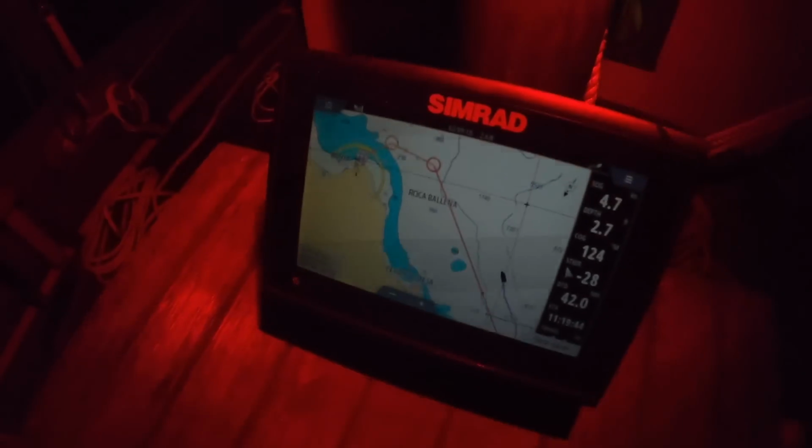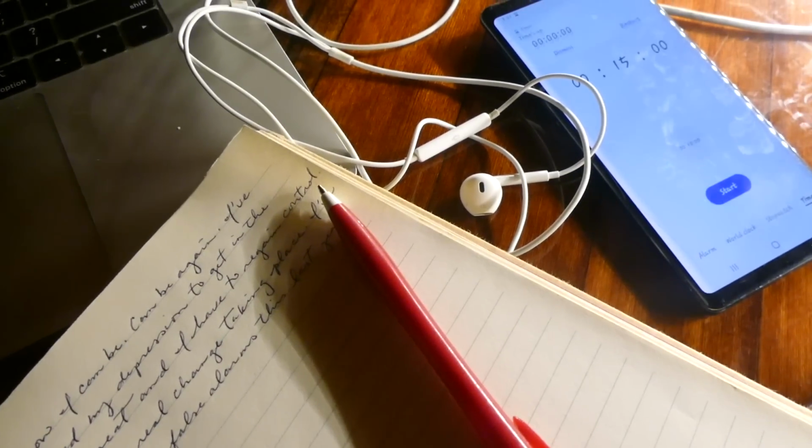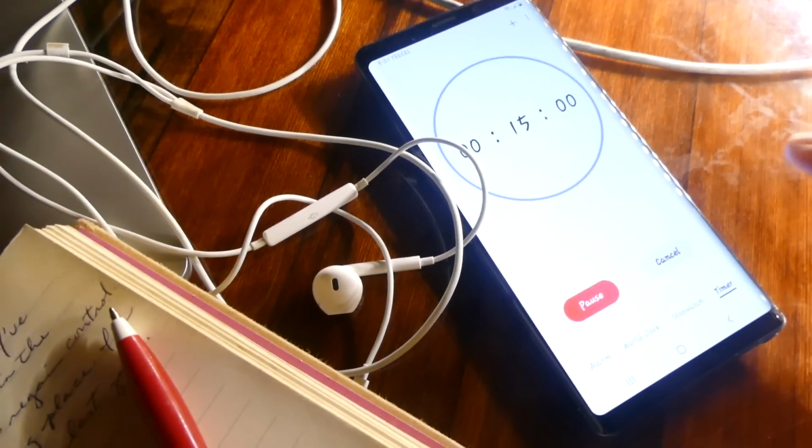Rediviva is doing so good. Oh my god, I love our boat. She's so fucking awesome. She's so comfortable. She's so warm down below, even though it's a little chilly out here. Down below is pretty quiet. Depending on the conditions, we set a timer to make sure we're paying attention, checking our surroundings, and staying awake.